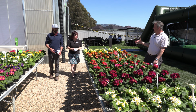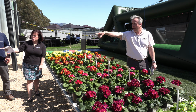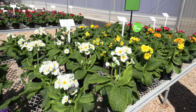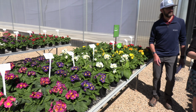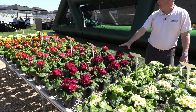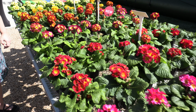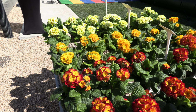And they're primula. They've already had 2 existing series of primula, Crescendo and Piano, nice Primula elatior with the taller flower umbels. But now they've got 4 new series. I don't know if I've ever seen a breeding company introduce 4 primulas at the same time. Yeah, it's impressive. These are Sibels right here, from this purple one on back, and these are polyantha types with the flowers up on umbels. There's 7 colors in a mix in these Sibels.